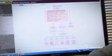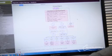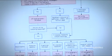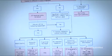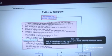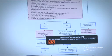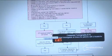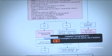So if we go to the pathway itself, you'll see that this is all in the form of a flow chart. And the idea is that you step through the flow chart. When you get a patient, for example, with an adult patient with a headache, it asks you whether there are any red flag features. You'll notice also that if you go to a recommendation, so for example the CT of the head generally indicated, that the box there has those two radiation icons showing you that it's a moderate amount of radiation involved in that particular procedure.